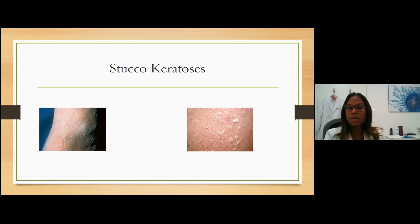So something to keep in mind, a lot of patients will think that it's dry skin and they'll just keep trying to hydrate their skin. But it is not dry skin. It's actually a skin growth called a stucco keratosis, which is not dangerous, but could be cosmetically annoying. There's some prescription creams that I will use in office to help minimize the appearance if they're really itchy or bothersome for a patient.